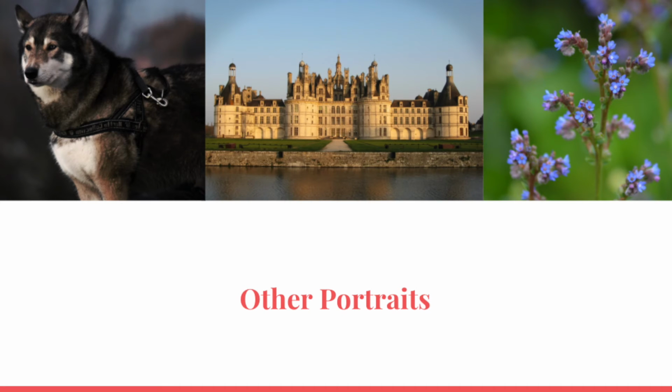I think the husky looks majestic and like royalty. The building looks proud and tall, and the flowers look delicate and fancy. What do you think people can tell from looking at a portrait of you? I think from most of my portraits, you can tell I am a nice and goofy person.